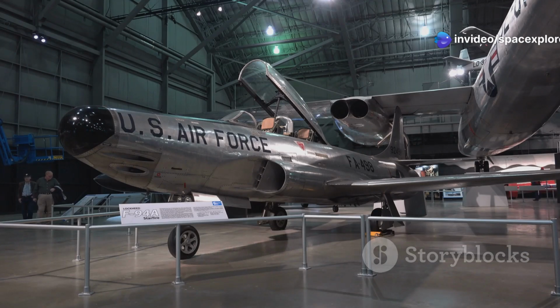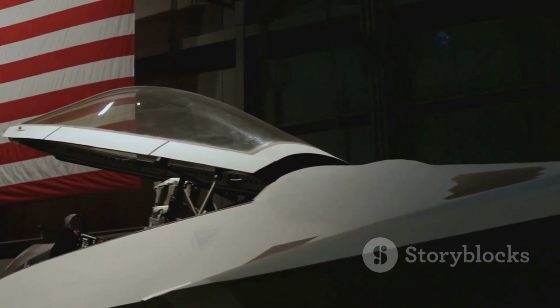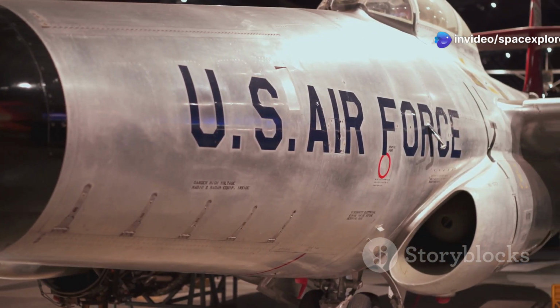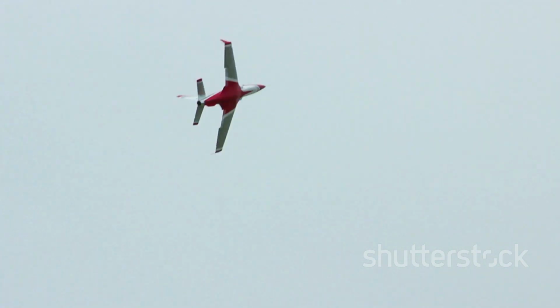Section 7. A Legacy of Speed, the SR-71's Enduring Impact. Although the SR-71 Blackbird might not reign supreme in today's battlespace, its legacy continues to inspire. It stands as a testament to the ingenuity and ambition of its creators, pushing the boundaries of what was considered possible. The Blackbird's impact extends beyond its impressive performance specifications.